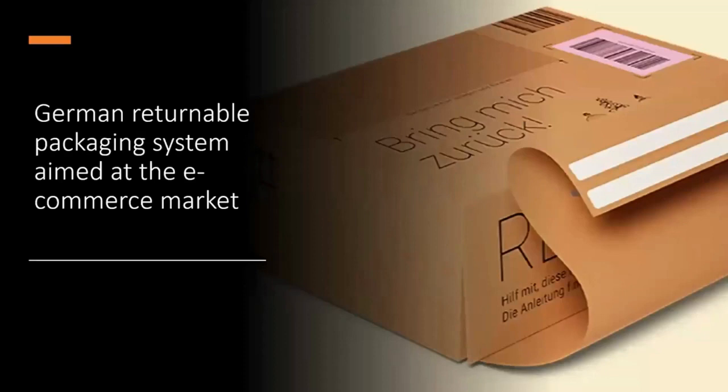The Kista Kreis is a German returnable packaging system aimed at the e-commerce market. They are introducing reusable and returnable shipping boxes. The company says that these boxes are made from 100% recycled and recyclable material and are more sustainable than comparable boxes and are easy to erect. There is a flap incorporated in the design, as you can see in the picture, to make returning easier. They are reported to be inexpensive to produce and FSC certified.